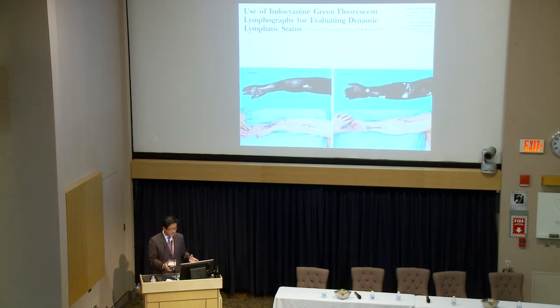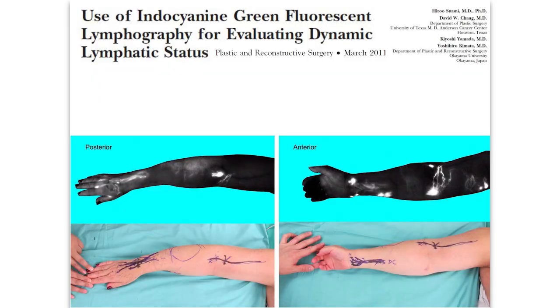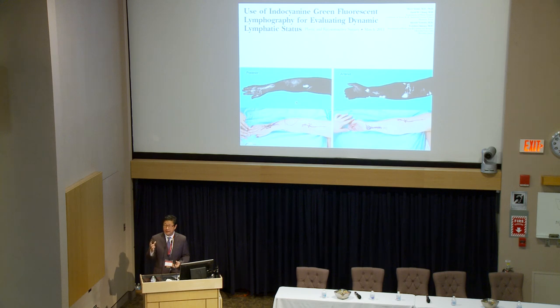And this is how it looks in a lymphedema arm. And you've already seen pictures of this. These are dermal backflows. Essentially, it's the lymphatic capillaries that are dilated. And you don't see that linear pattern of lymphatics anymore because they're damaged. They're not draining. But this helps us identify where I can do the bypass.